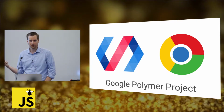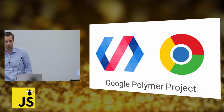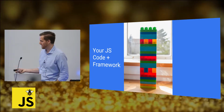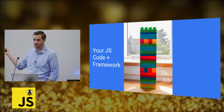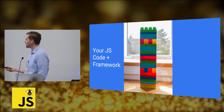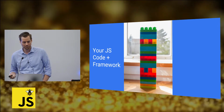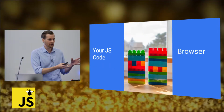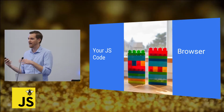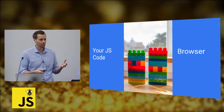Yeah, so they work with the Chrome team, and they can directly influence the APIs that are available in Google Chrome. So today, a lot of developers probably have a code base that looks like this. Lego blocks for the win. Great graphic design. But imagine you have your framework, and then you put all your code on top, which is your application stack. But what if the framework was built into the browser? What if you could send down half as much JavaScript as you do today, and your framework still worked?